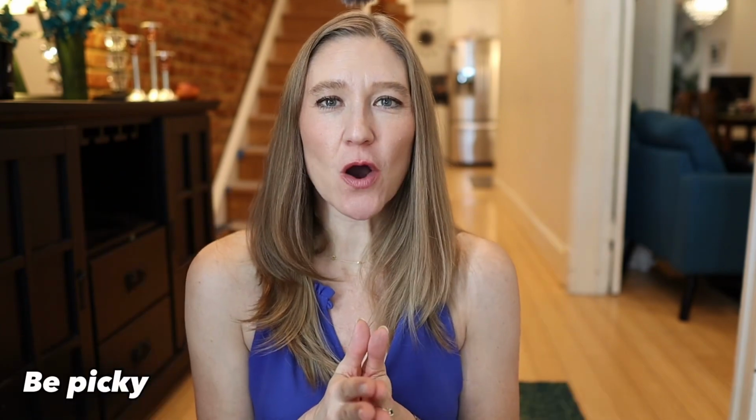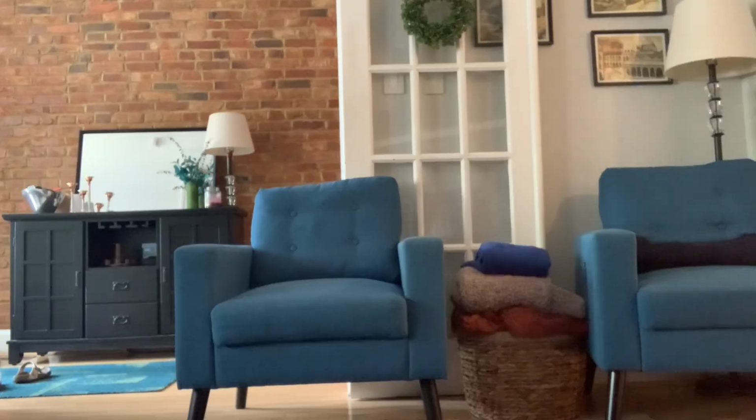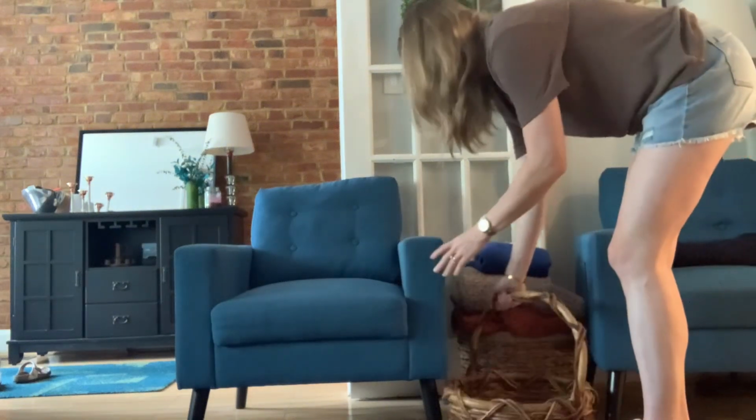Another way to keep yourself organized is you need to be picky, very picky about what comes into your home. Don't be out there buying lots of things and bringing it home. It's just going to add to the clutter. It's going to ruin any organization system that you have.